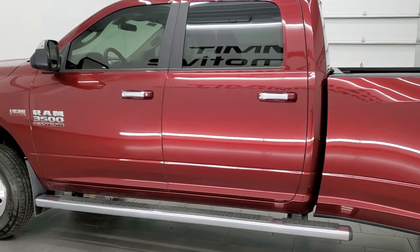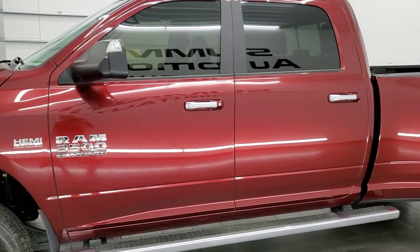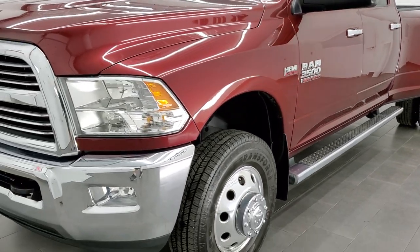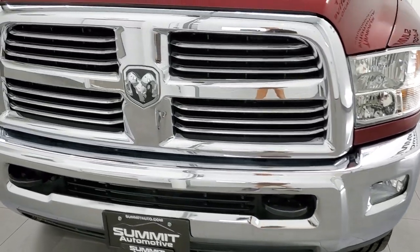This truck has been fully safetied and inspected by our service shop. Has a fresh oil and filter change. All the fluids have been checked and topped off per the state of Wisconsin inspection process, and this truck is 100% ready to go. Delmonico red Pearlcoat is the color.